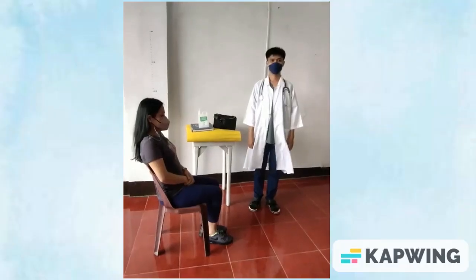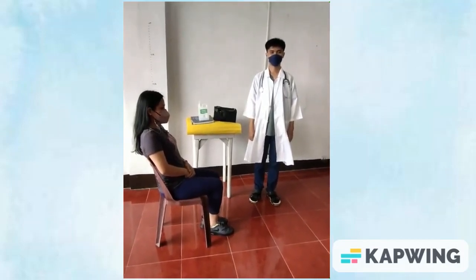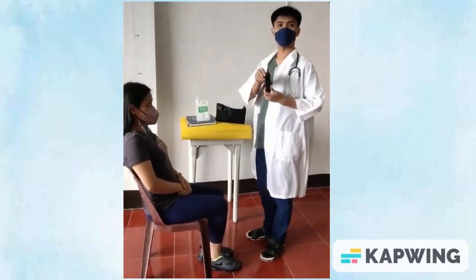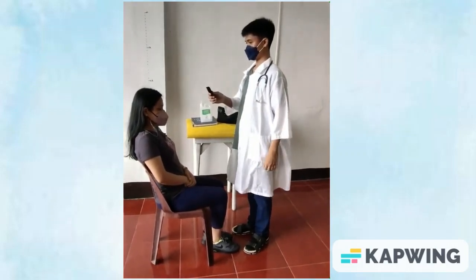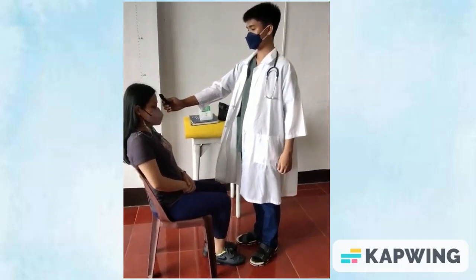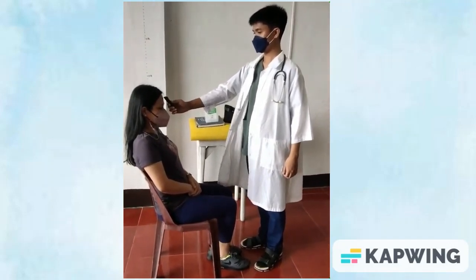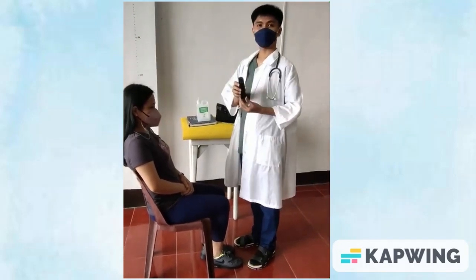Good day, everyone! We're going to show you how to take temporal temperature using a no-touch forehead thermometer. First, activate the device with the power button. Second, when the thermometer is ready, position it no more than 2 inches away from the center of the forehead. And make sure to hold the thermometer steady. And lastly, press the thermometer button. Your device will beep when it's ready to read. This only takes 2 seconds.